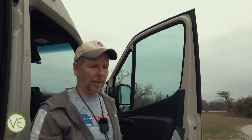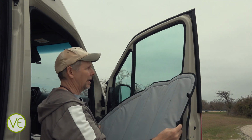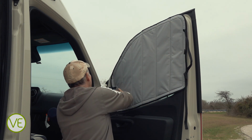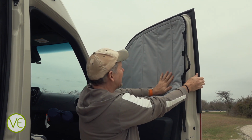So maybe I'm just too clumsy to install these Winnebago shades properly, but let me show you how much easier it is getting the VanEssential ones in. Again, they have a light gray side, and I'm putting this in facing the inside, and then the black side facing towards the outside. They also have magnets, and they snap right in place. Boom, it's on. And then they can be tucked to the inside of the frame.